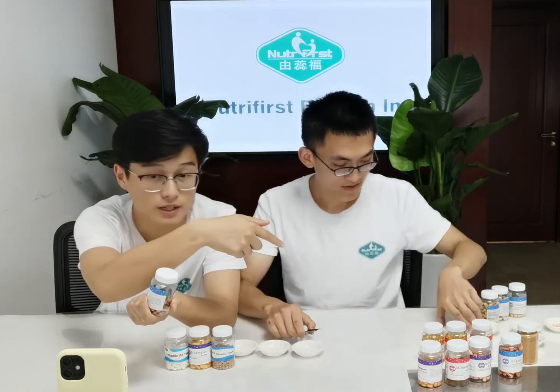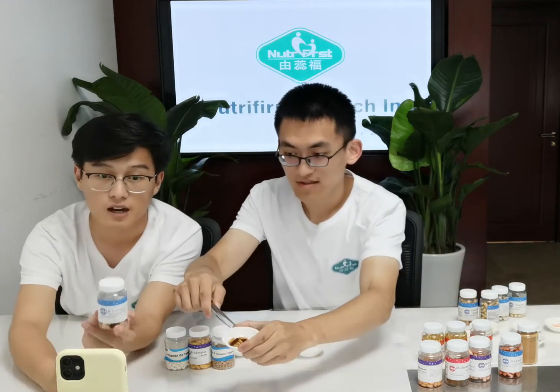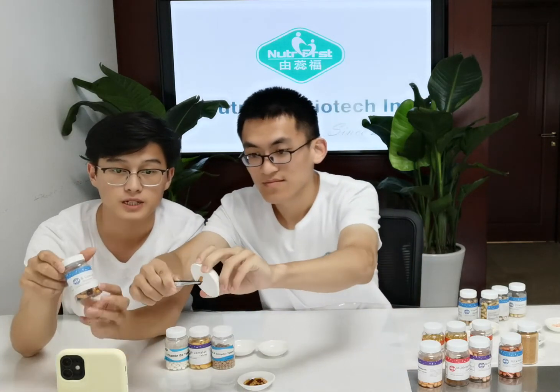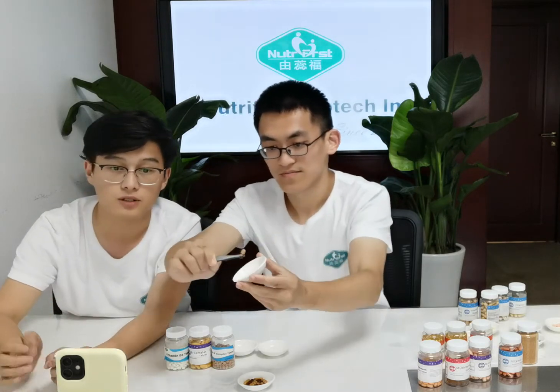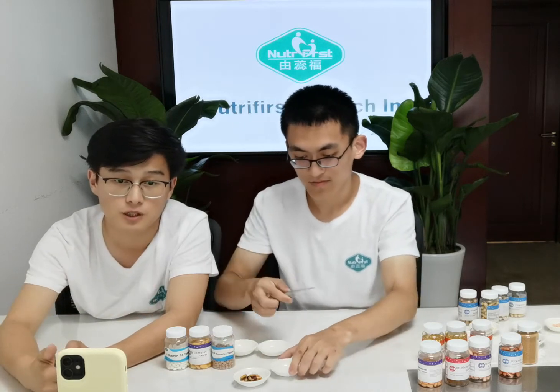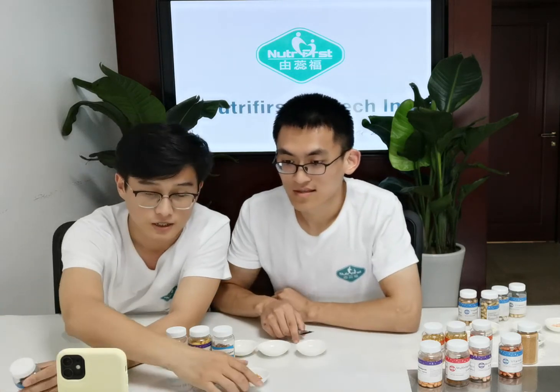I put it on the plate to show on the camera. This is our vitamin B complex capsule. It's also made into sustained release. As you all know, vitamin B is a water soluble vitamin. It could not stay in our body for a long term, so people need to eat vitamin B every day. For this reason, we made it into a sustained release capsule. It could slow the vitamin B dissolving process in our body, and keep it for a long term.